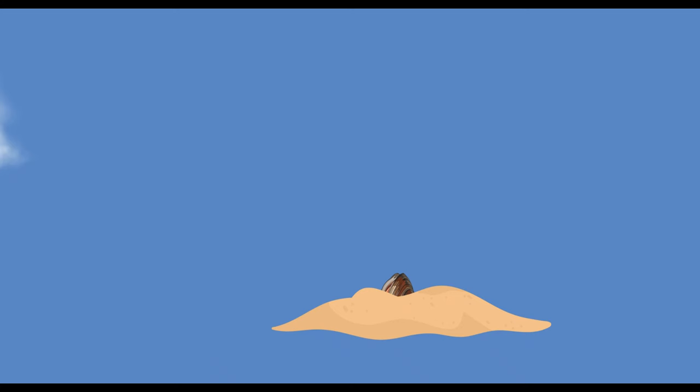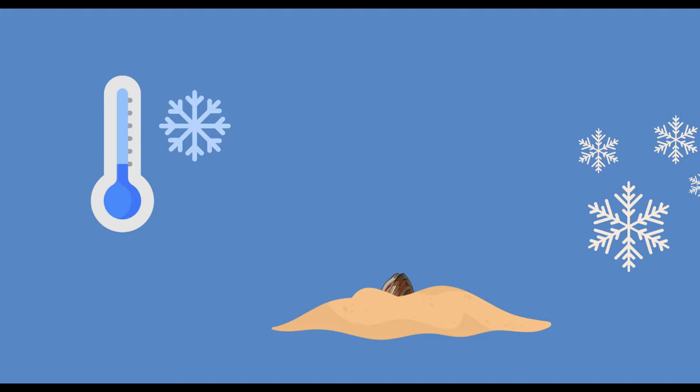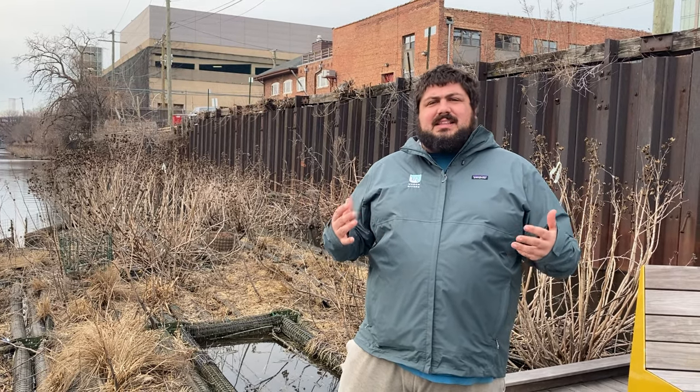The males will spit out sperm, it'll float downstream, and females, using their siphons, what they feed with, will suck the sperm in and internalize it. They can wait months to hold on to the sperm until the next cold snap comes around, at which point they will turn that into glochidia, which are small microscopic larval versions of these freshwater mussels. Probably 10,000, 20,000, 30,000, crazy amounts of these microscopic versions of themselves in just one mussel.